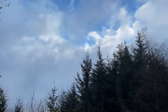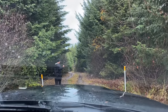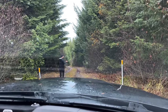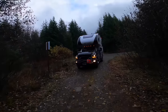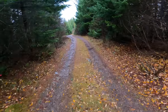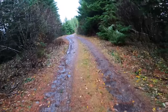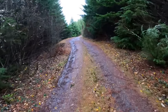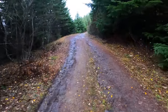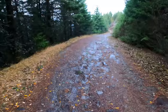Oh, you can see some blue skies. That's exciting. So Scott is checking on the spot. Hopefully it's good. All right, so I'm gonna run down this road and see what it looks like. Definitely looks drivable, but boy, is it windy.